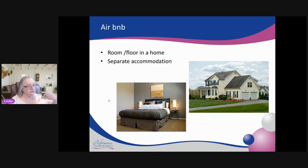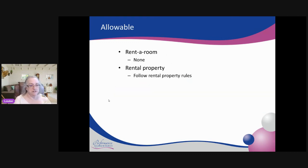If you live in the property at the same time, you can claim the rent-a-room. If you're not living in the property and it's a completely separate property, then it has to go through the property rental scheme. So it all comes under the same heading of Airbnb. You just have to be very careful which scheme you're using and what you use it for.